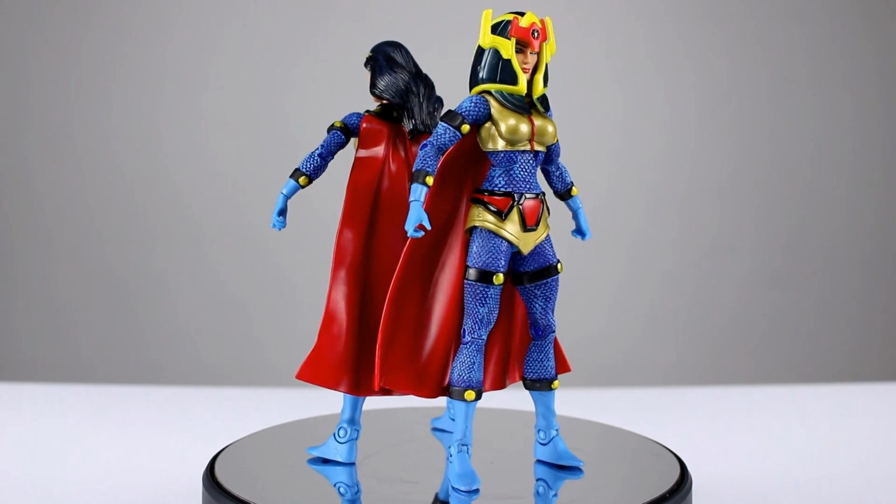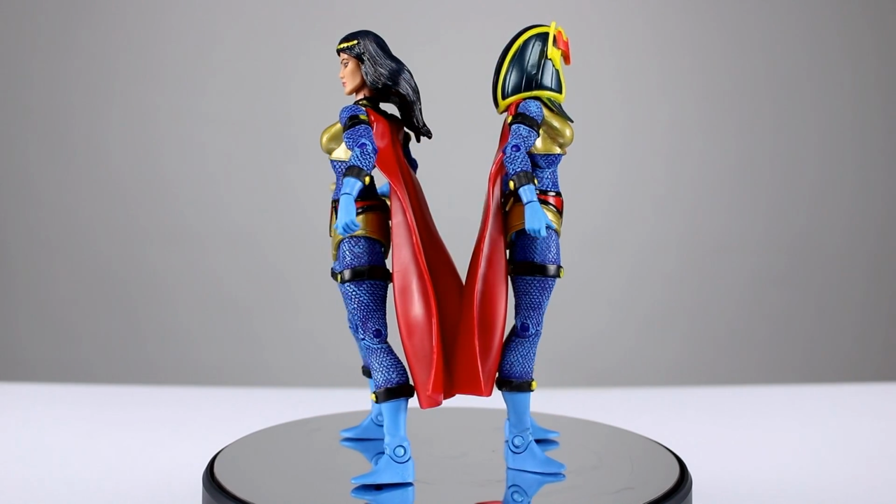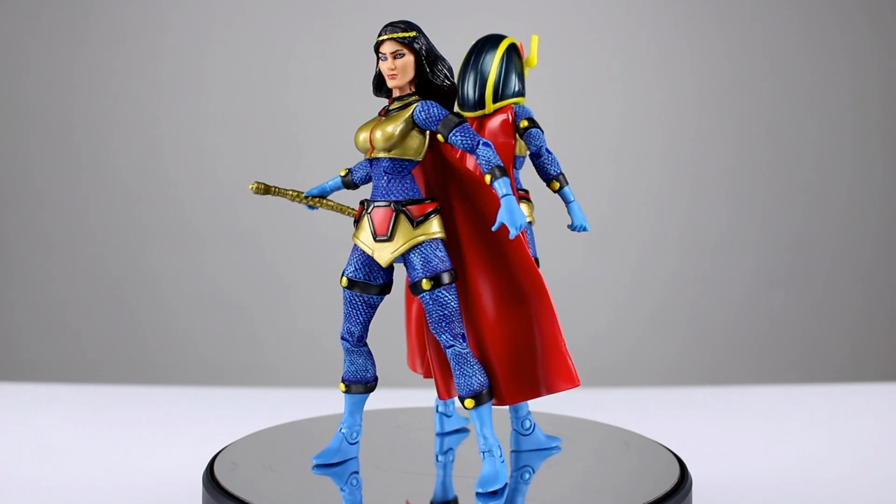And on top of that, you have the choice of getting either the helmeted version or the unhelmeted version. So on top of having this really fantastic figure, you even get more choice in that you can have whichever one you prefer.